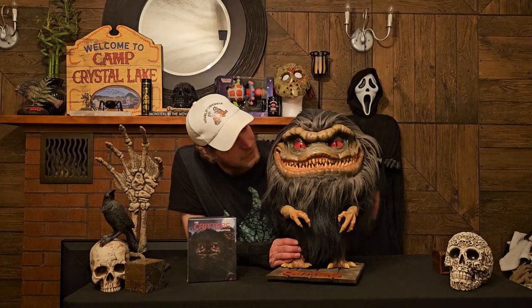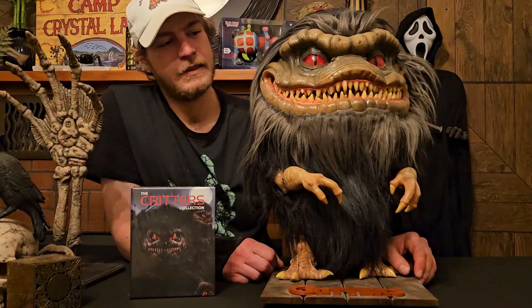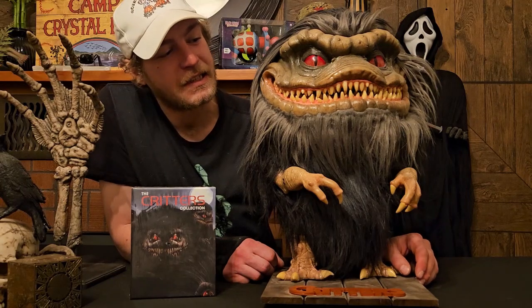And let's see if I can find the button. His eyes light up. And it is so cool. I don't know if you can see that. There we go. So we'll come up and we will get a close up. Those hungry hairballs from outer space. So you can see just how incredibly detailed he is as well.